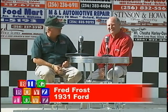Next vehicle, 1931 Ford Deluxe Roadster. Hello, Fred. Hey, all right, this is one of your favorites. Tell me about it. This is one of my favorites. This is a 31 Deluxe.